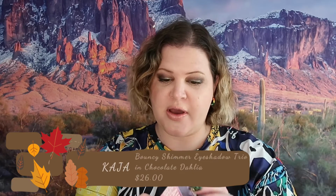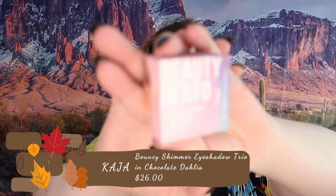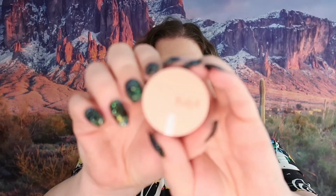The first one is Kaija Beauty Bento, and this is 3 trio eyeshadows. I actually kind of wanted this. I wanted to try it, but I have tons of palettes with these colors. With it being an add-on bonus kind of thing, it gave me an excuse to try it, so I'm thrilled about that. It is another K-Beauty brand, and I do love that. So let's go ahead and look at the bento box. That is what it looks like.